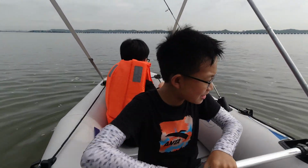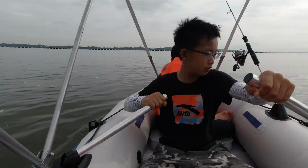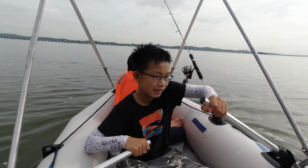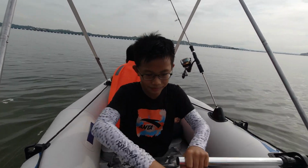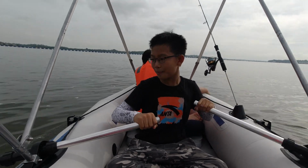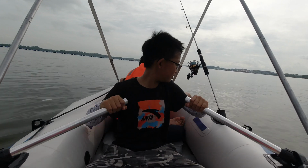We are setting sail. This time it's way more packed because my friend is here. This time it's way more planned. But this time the paddles are cooperating. Everything seems to be cooperating. The weather seems to be cooperating. Yeah. That's that.